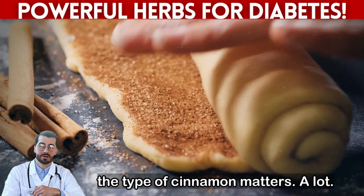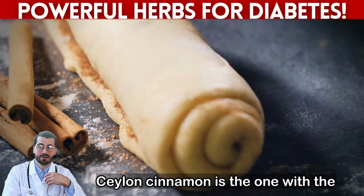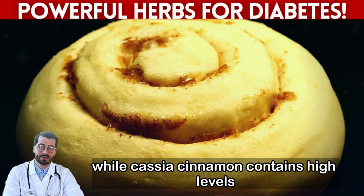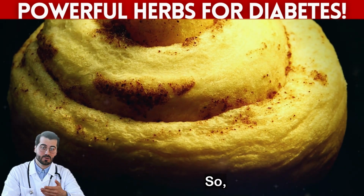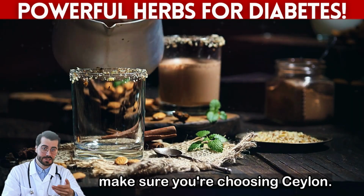First, the type of cinnamon matters a lot. As I mentioned earlier, Ceylon cinnamon is the one with the strongest blood sugar lowering benefits, while cassia cinnamon contains high levels of coumarin, which can be harmful in large amounts. So, if you're serious about using cinnamon for diabetes, make sure you're choosing Ceylon.